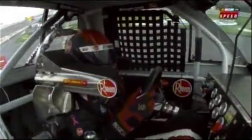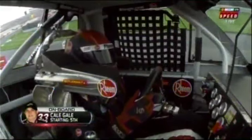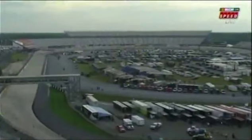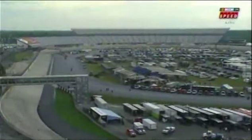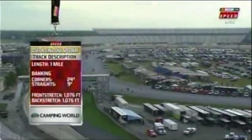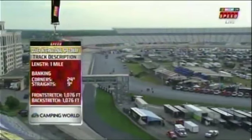This is a cat we checked out leading up to the race. Cale Gale rolls off 5th in that Ream Chevy. A big win in Mobile earlier this year. Great start for Cale. Take a look at our Camping World track description of Miles the Monster. A mile long, and that's why they call him Miles. It's not because that name's very intimidating, but that's where that comes from.